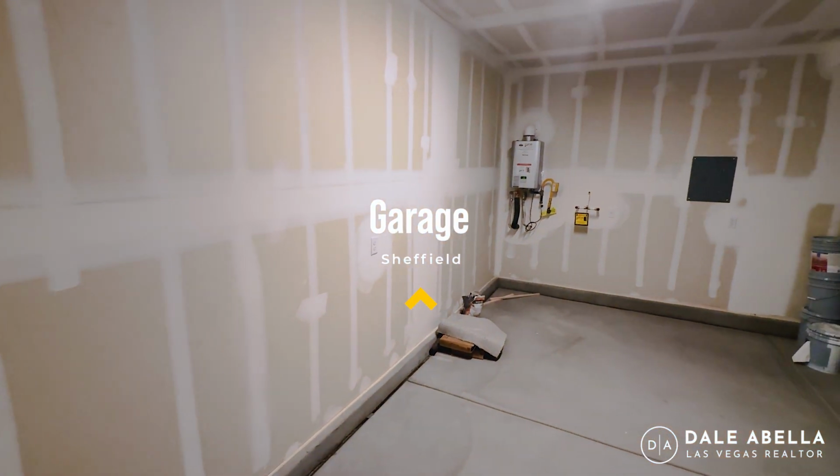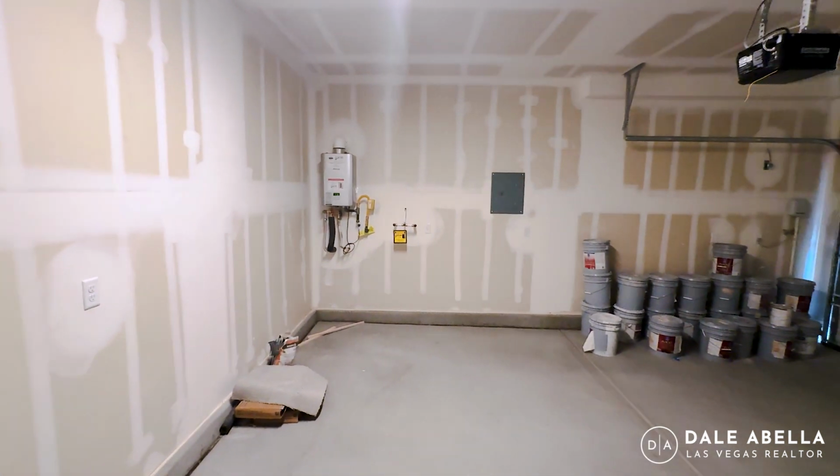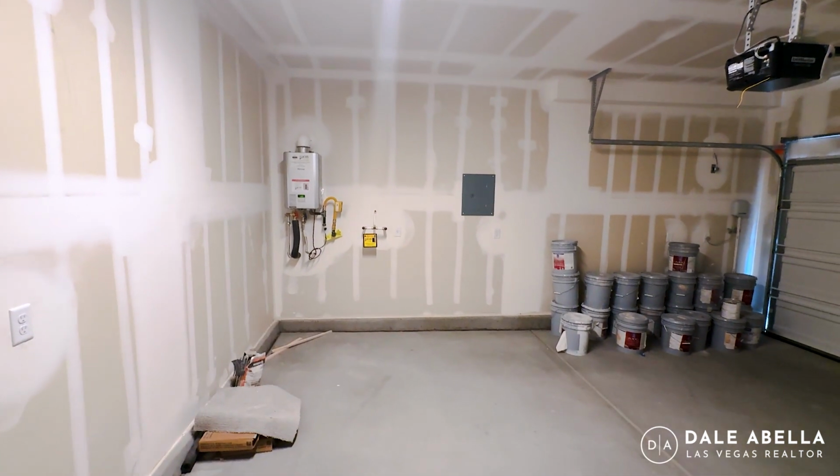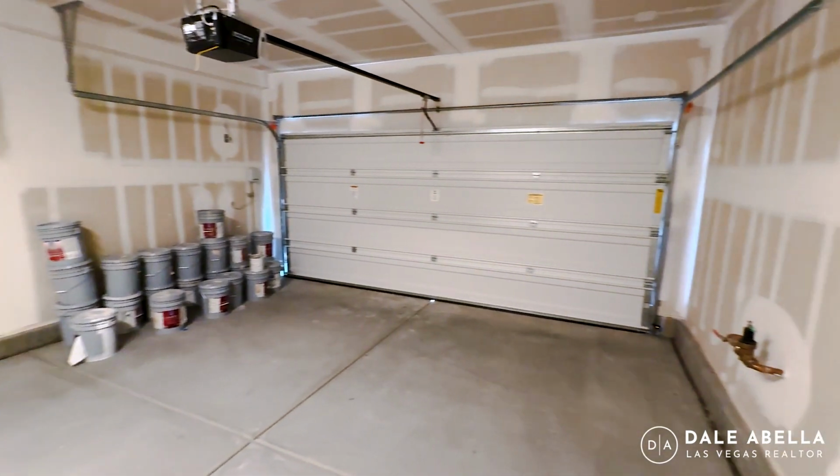Now here's gonna be your garage. So the garage is unfinished as far as they're not gonna paint the inside of the garage. You'll have your tankless water heater right there, water softener loop. Okay.